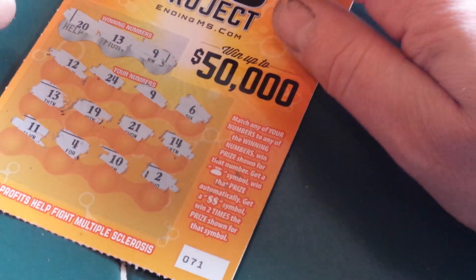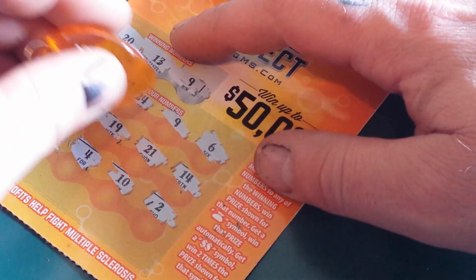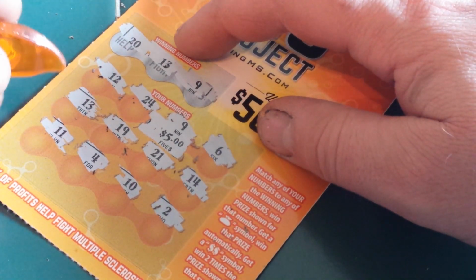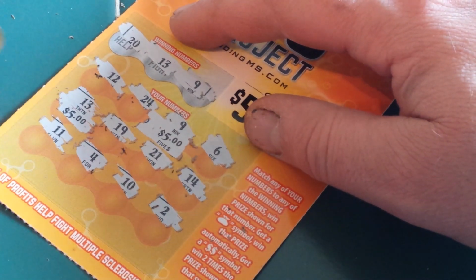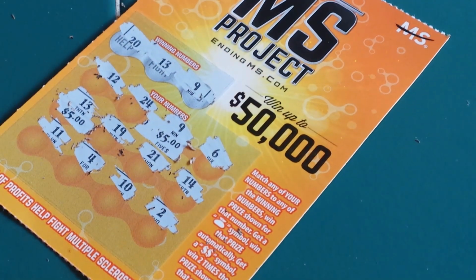Two matching numbers. Let's reveal the first matching number, number 9. $5. And, of course, the next one is a matching number 13. What's underneath? $5. All right, so far, we won $10. We got a third of our money back already.